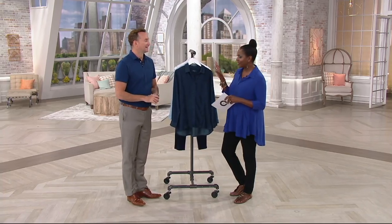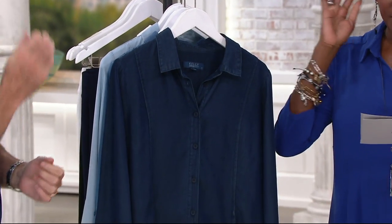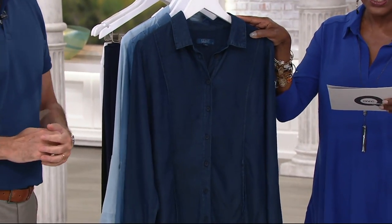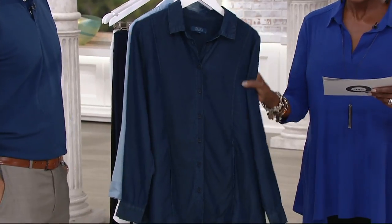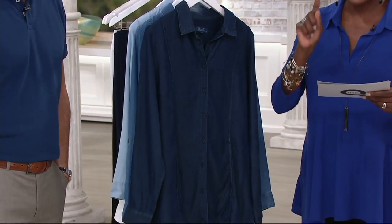In his spare time, he actually creates this collection exclusively for us. We've got a couple things from Clinton's collection in the show today. The first one is the Tencel shirt with the roll tab sleeves, 30% off the clearance price. So write this item number down.